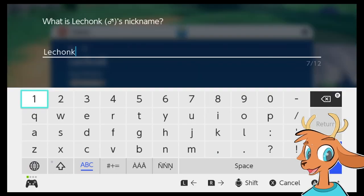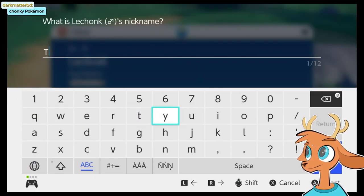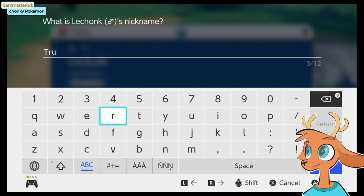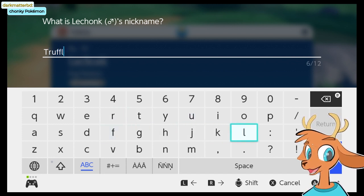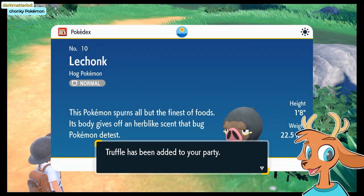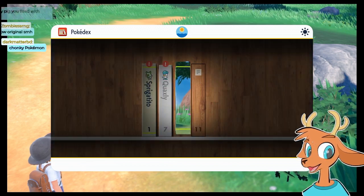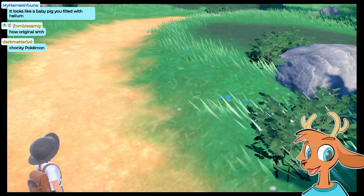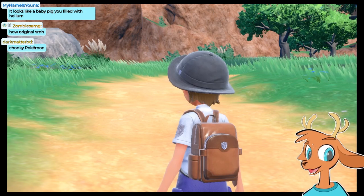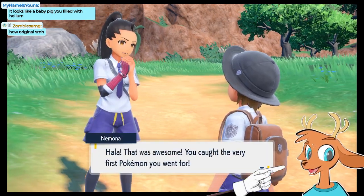I absolutely will give you a name. You're going to be trouble. Because you're a pig? And I name all my Pokemon after food, basically. Truffle. Chonky boy. And he also looks like a truffle. Oh, look at him. He goes on the shell. He looks like a baby pig filled with helium. He does a little bit, doesn't he? Oh my gosh, is that a boop incoming? Oh, thank you.